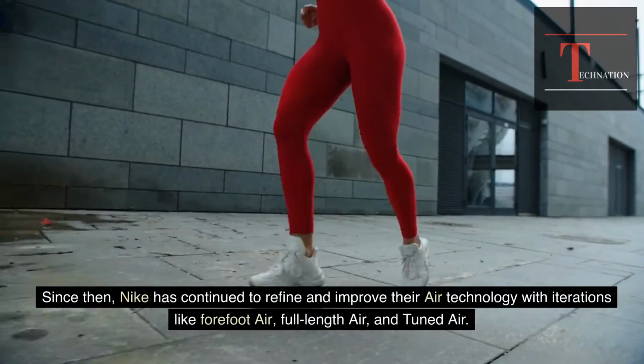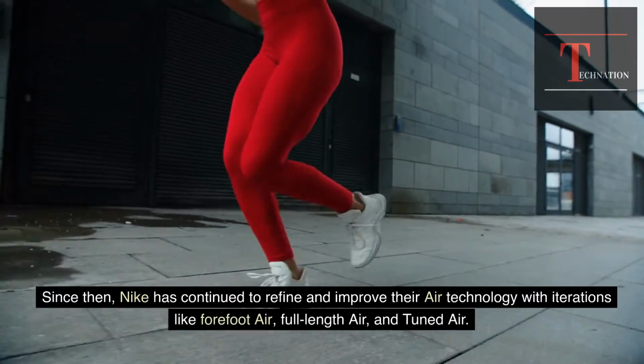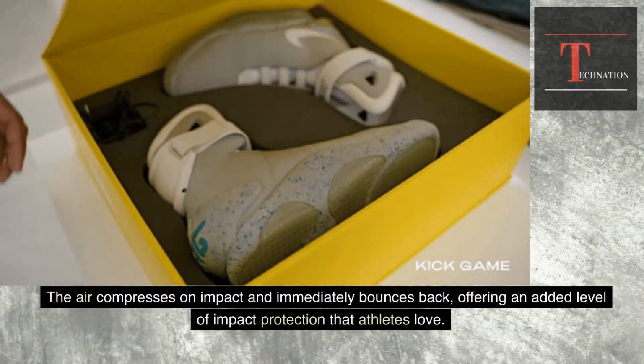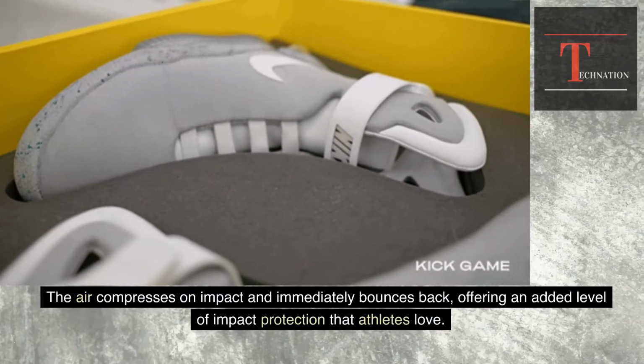Since then, Nike has continued to refine and improve their Air technology with iterations like Forefoot Air, Full-Length Air, and Tuned Air. It's not just a gimmick, either. The Air compresses on impact and immediately bounces back, offering an added level of impact protection that athletes love.